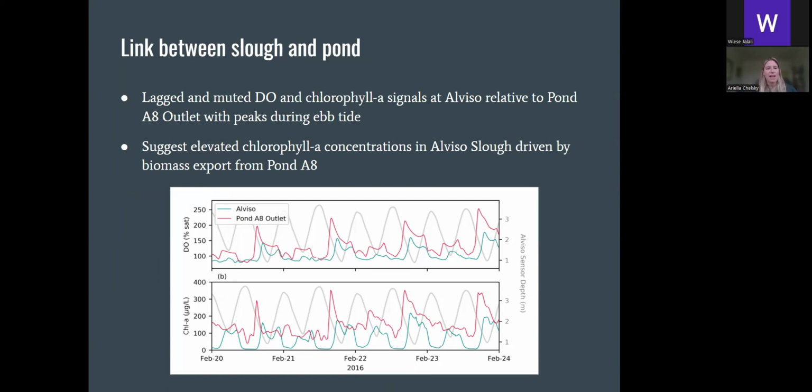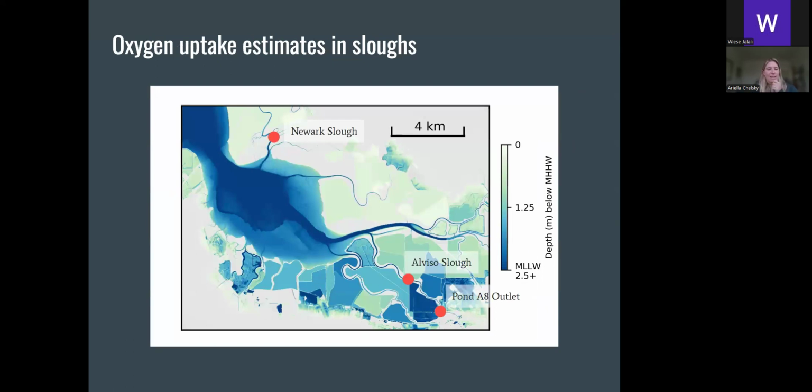To explain this pattern a little bit better, this is a zoomed-in view of some of the data when there was high chlorophyll in the slough, showing just a few tidal cycles. The light gray lines are depth, and we're using that to track the flood and the ebb tide. The green line is Alviso, and the red line is the pond data from the pond A8 outlet. Going back to the map, the Alviso station is in the middle of Alviso Slough, and the pond A8 station is right at the notch, where pond A8 is connected to Alviso Slough.